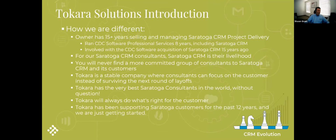So we've been supporting Saratoga customers for the past 12 years, and really we're just getting started. We're more excited this year about supporting our Saratoga customers than we've ever been. Part of it is some of the consultants that we added to our team who specialize in Saratoga, including Michael. But the other thing is the connectors. We've really focused on connectors, and we'll talk more about that, to fill gaps of functionality or technology within the Saratoga application. I think that might be something for those listening here to be interested in.